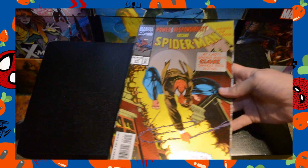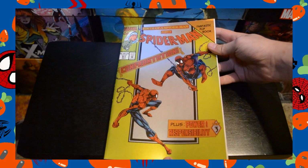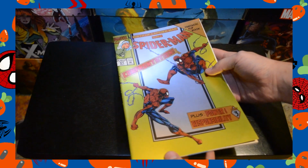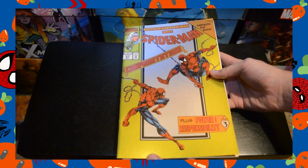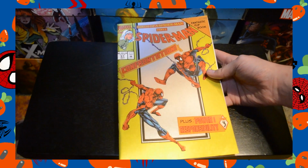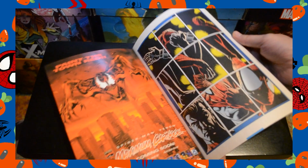So, like the other issues that we got this month, this is another holographic Spider-Man comic. And again, I know this is a gimmick, and I know a lot of people aren't the biggest fan of these, but I really like these holographic covers. I think they look really cool. And I also like the artwork for them, aside from the holographic nature of them.